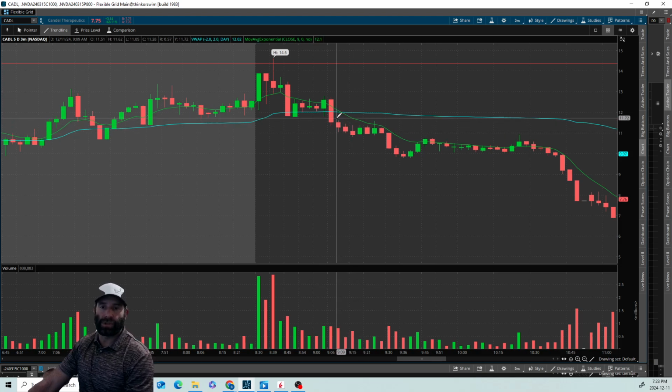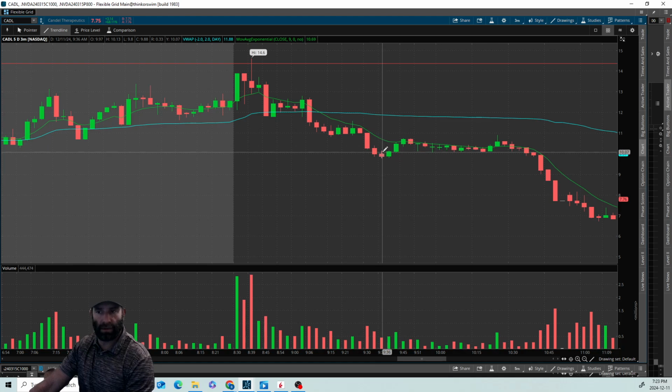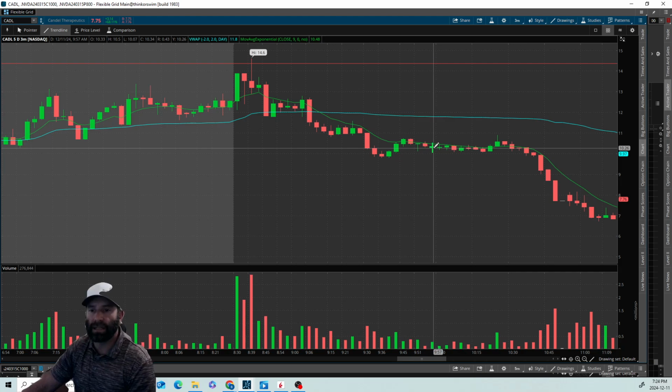So price was just really heavy after we got under VWAP. We couldn't break above the 9 EMA again. So no reason to cover any shares until you get a really good move back down to your target price. So once we got down to around the low 10s, I thought, okay, now it's time to start covering some shares. So I took a third off in the low 10s. I took another third off in the mid 10s. And then my idea was just to let the rest of the position ride.